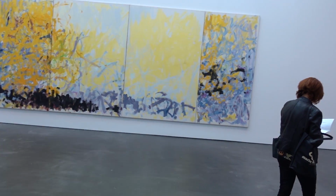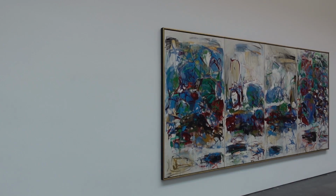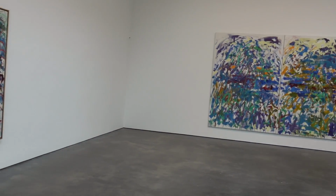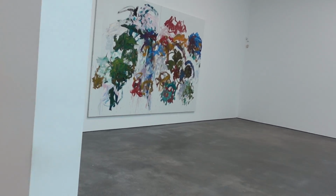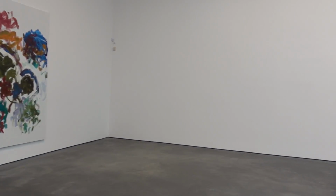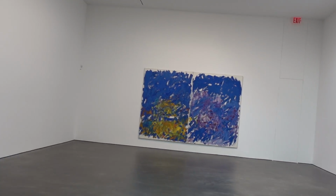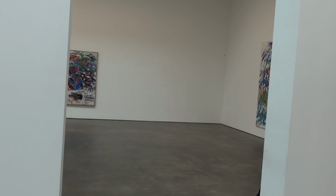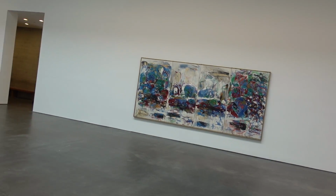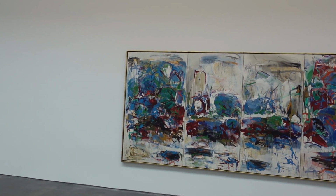Well, we'll come in and do a quick sweep of the installation. I was awestruck when I came in and took my first stroll through, because I think this is the kind of work that has earned Joan Mitchell the highlight or the spotlight of being one of the greatest of the action painters, or maybe late abstract expressionism.